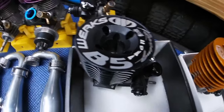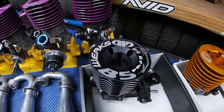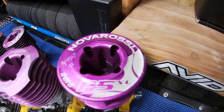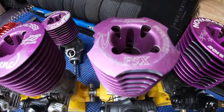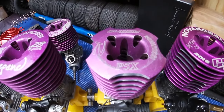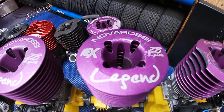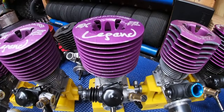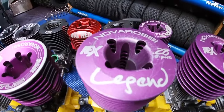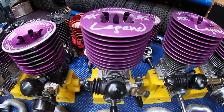Works B5 RCR modified, badass, has been broken in and run maybe once, less than a gallon and a half on it. Novorossi P5 2019 edition, brand new, never been broken in. Novorossi Jim Hottinger hot modded P5 has been broken in with brand new internals. Novorossi Rex Legend has been broken in, only 1 gallon on it, will be sent off to be modified RCR modded. Rex Legend fresh build 0.28 Novorossi has been broken in and run, has about 2 gallons on new internals.